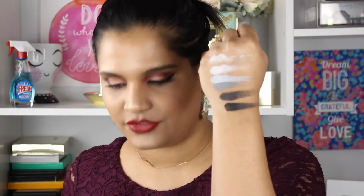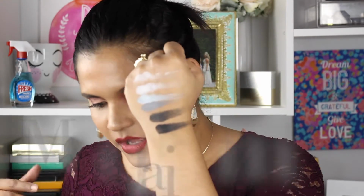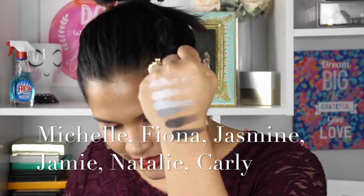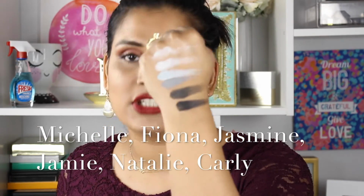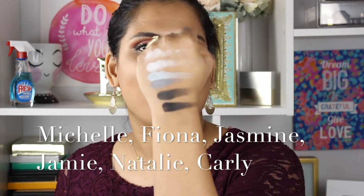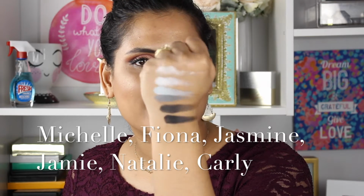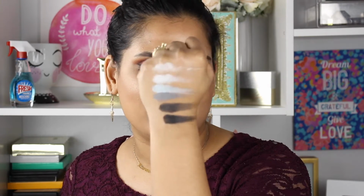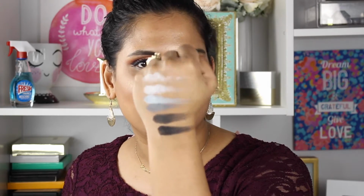So this is the first row, and this is like the perfect cool tone row. So we have Michelle, Fiona, Jasmine, Jamie, Natalie, and the last one is Carly. So there's a matte black and a shimmer black. So this is perfect for those gray smoky eyes or those all black smoky eyes. Beautiful, buttery. These are one swipe and the pigmentation is amazing.